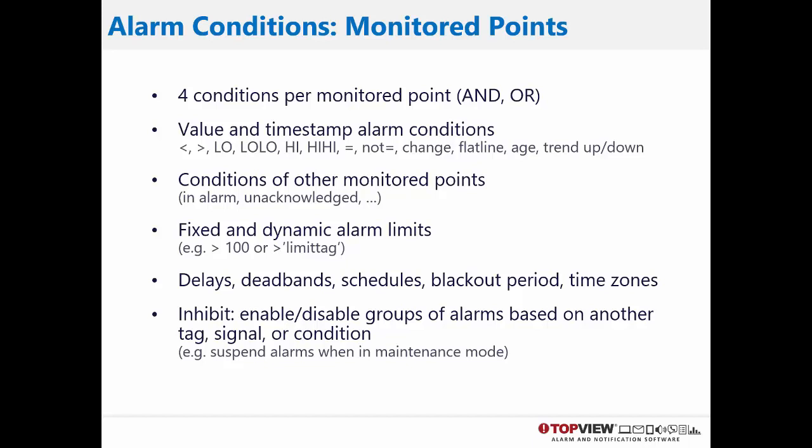The alarm limits can be fixed, like the number 100, or the limit can be retrieved from the current value of another point. The recognition of an alarm event in TopView can be more complex than just the condition violation, allowing the use of delays, deadbands, schedules, and blackout periods. For example, the alarm condition in TopView can be the value is greater than 100 for 90 seconds, Monday through Friday, and not within 20 minutes of a previous occurrence.